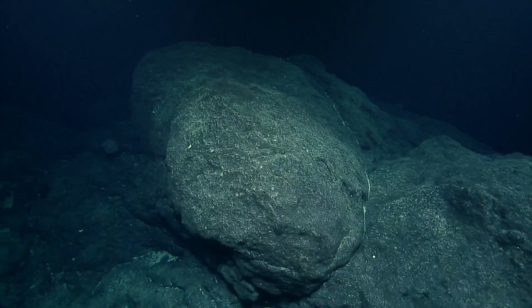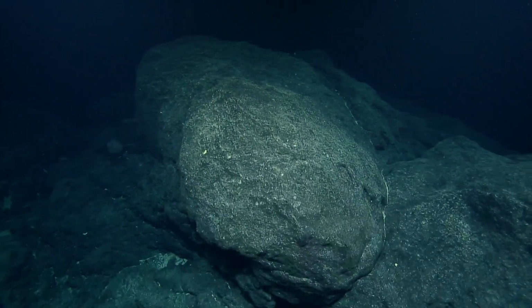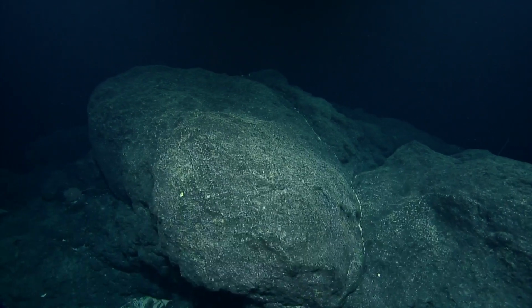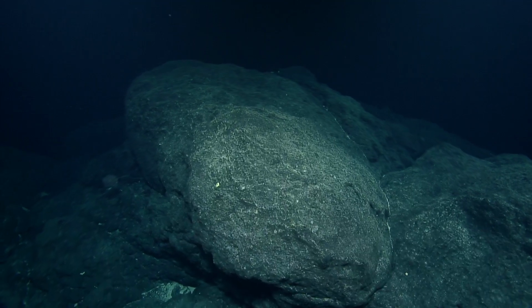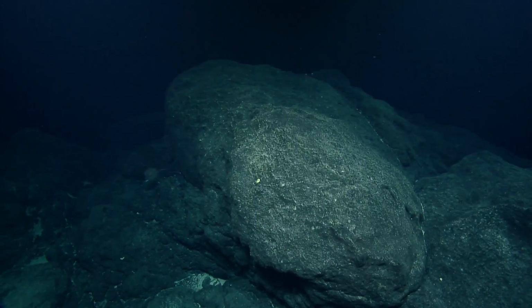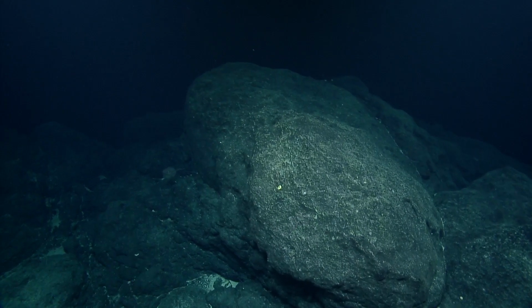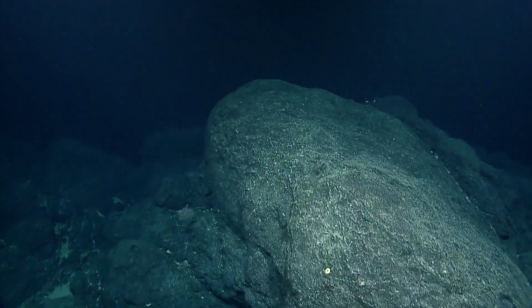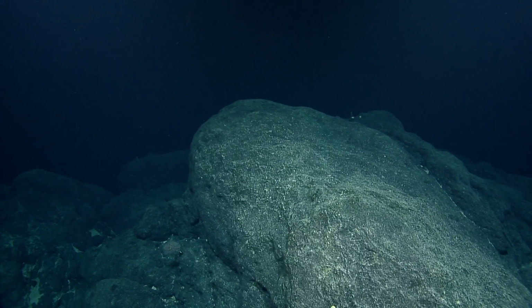Some of these, though, have those holes and are vesicular basalts. Those are probably more like what you see on the surface. But those can be here as well, and sometimes the holes get filled in by crystals that grow underwater.